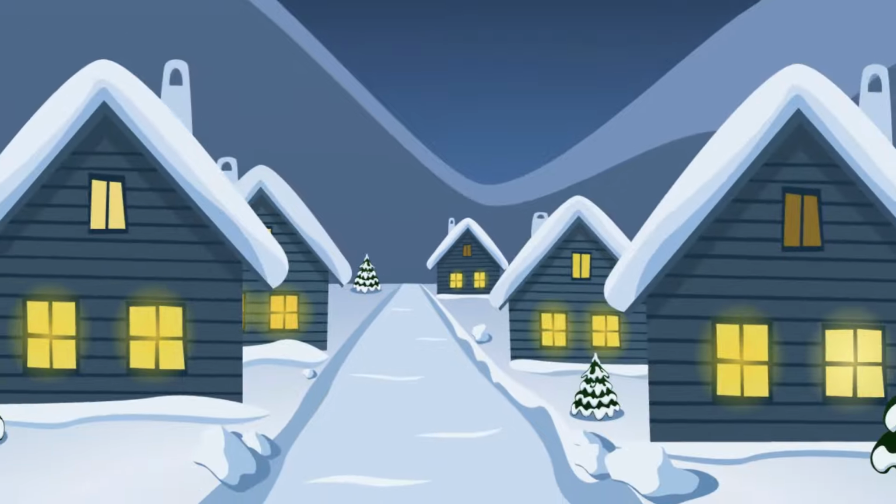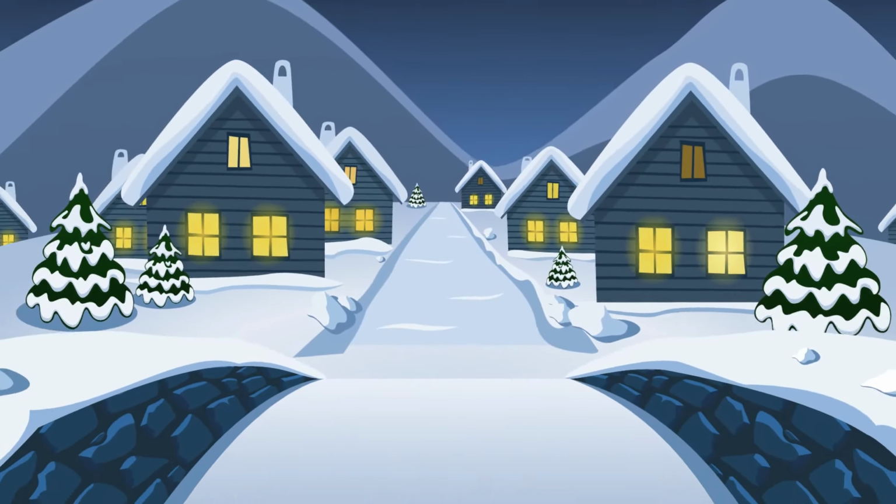The man and his wife lived in a place with polar nights that can last for several months.